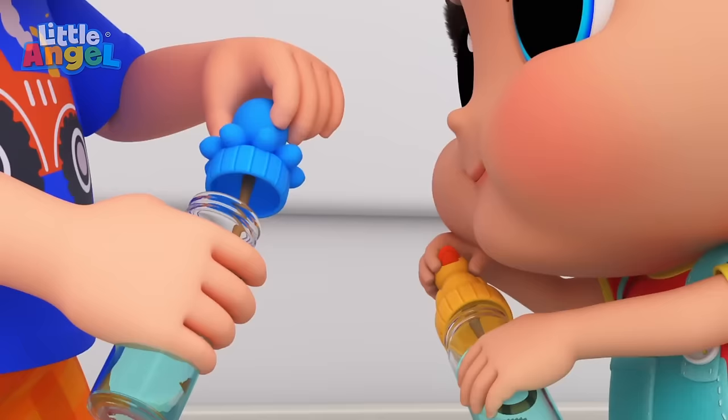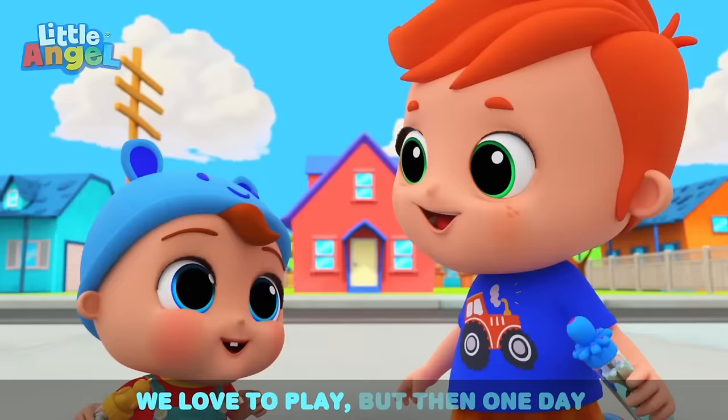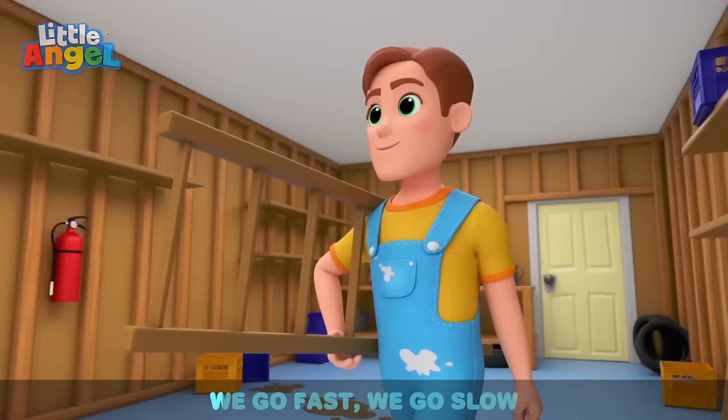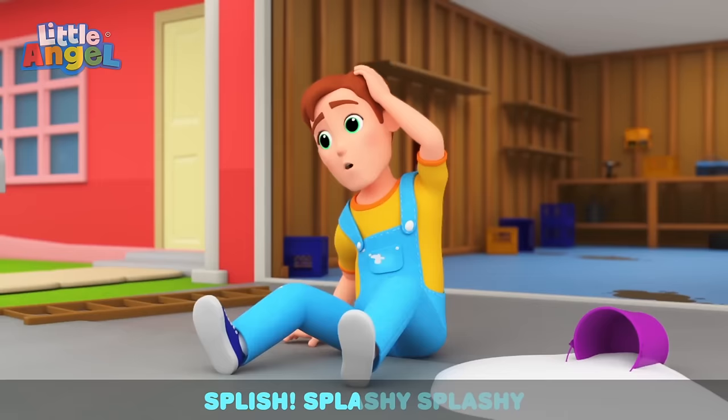Bubbles, bubbles everywhere, that's the way we go. We love to play, but then one day, splish, splashy, splashy. We go fast and we go slow, having so much fun. Let's be safe, or down we go. Splish, splashy, splashy.